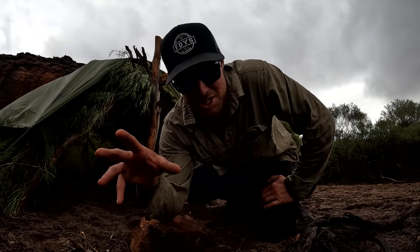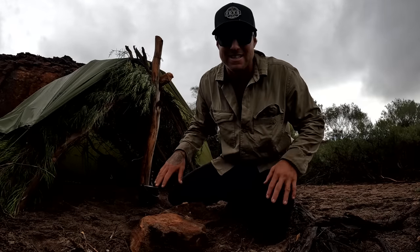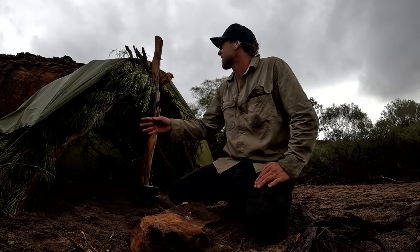I am not giving up on this mission. I still wanna bury myself alive for the whole entire night, and see if I can stay warm. It is freezing cold right now. It's gonna be a bloody cold night. Thank God I brought this tarp.